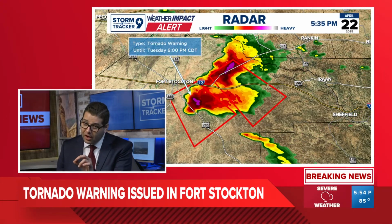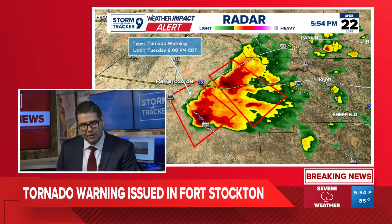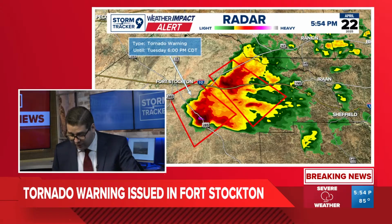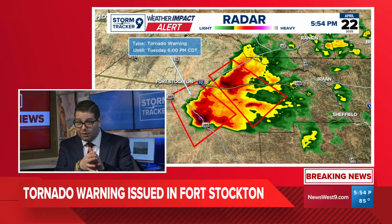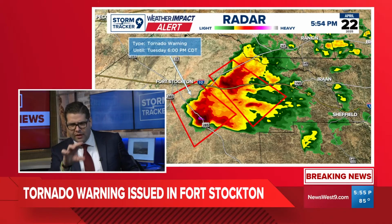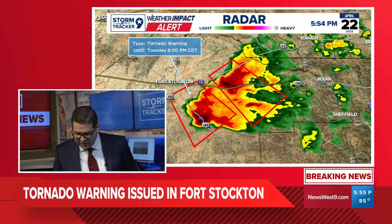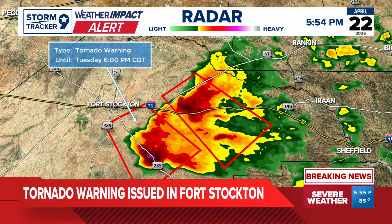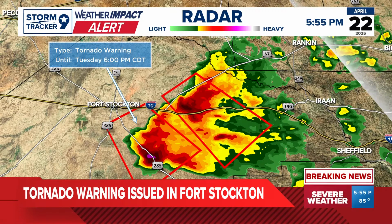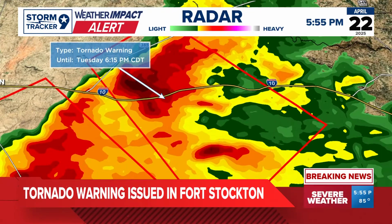What we also saw is 2 individual cells. You've got 2 little parts of this cell. Let me go ahead and pause it. All right, you see that break of those 2 cells. One is along 285. The other one is on the northern edge of Interstate 10. Much of these are just not moving all that fast. That's where we could see localized flash flooding, and of course a lot of that along the I-10 corridor.